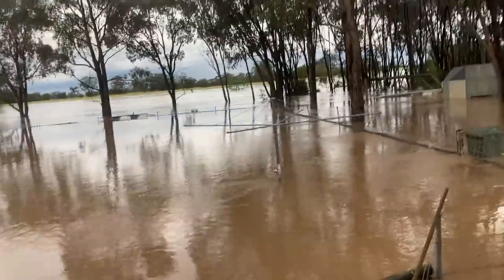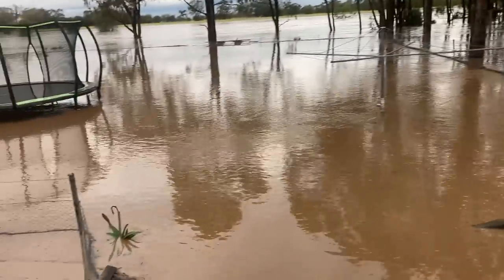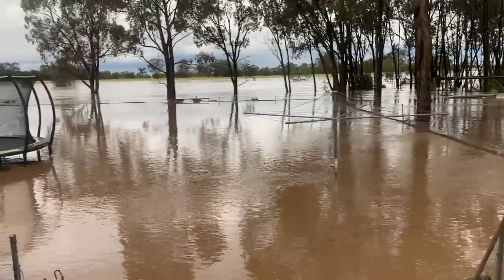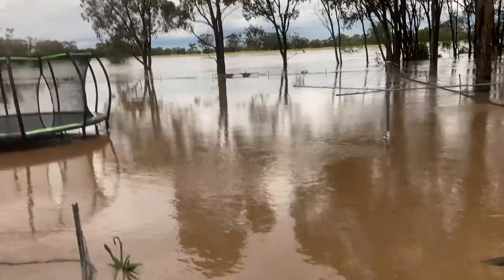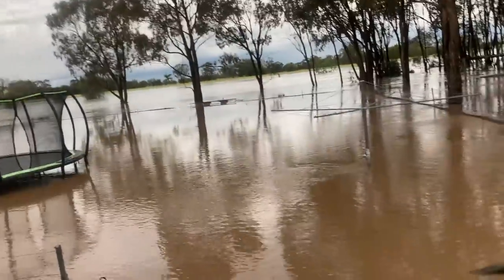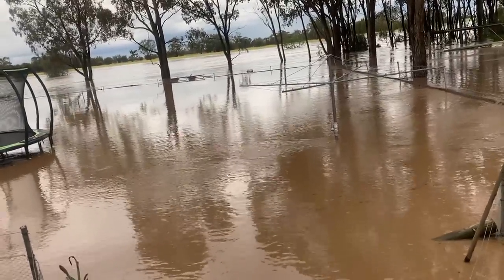Righto guys, this is the last time we're probably going to see the house before whatever happens. So we're just waiting to get evacuated, I think. They're talking a bit more coming, and we've only got 3 steps. So just with little kids, we're going to head off.